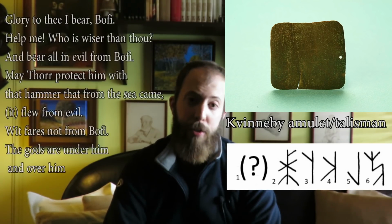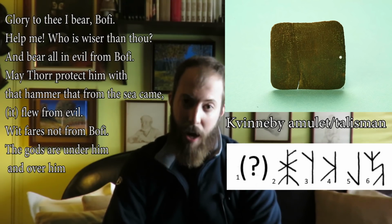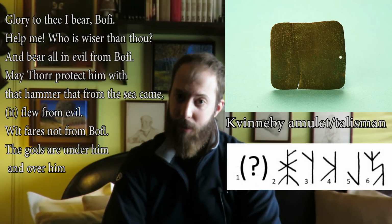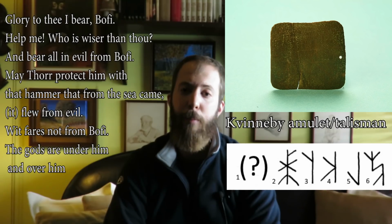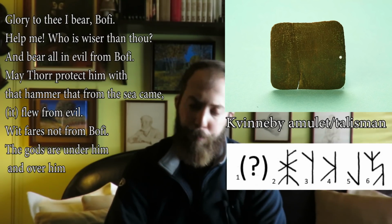And then a text in runes which says, "Glory to thee, I bear Bofi, help me, who is wiser than thou, and bear all in evil from Bofi. May Thor protect him with that hammer that from the sea came. It flew from evil, wit fares not from Bofi. The gods are under him and over him."